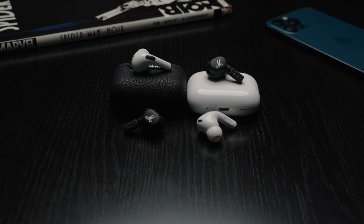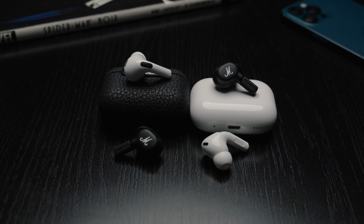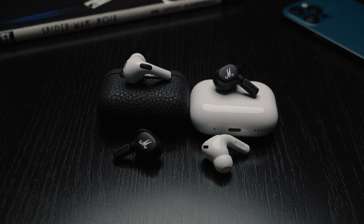So I guess unless you really like the Motif A.N.C's design aesthetics or find them at a very good sale price, it probably will not be worth it. You could argue, well, rock and roll sounds a lot better on the Motif A.N.C, which is true, but then again the AirPods Pro 2 can make rock sound good too.